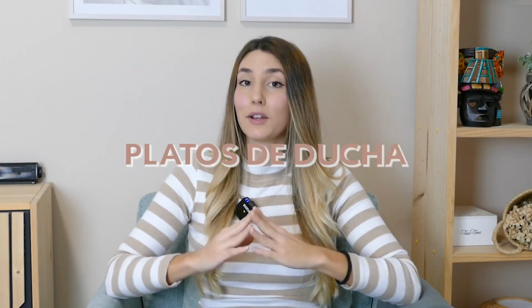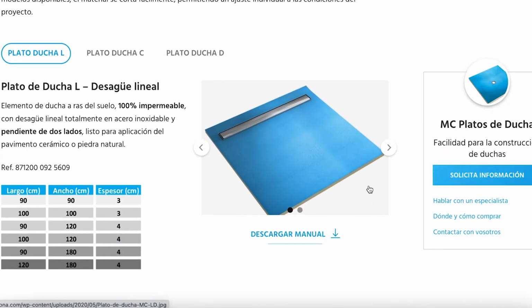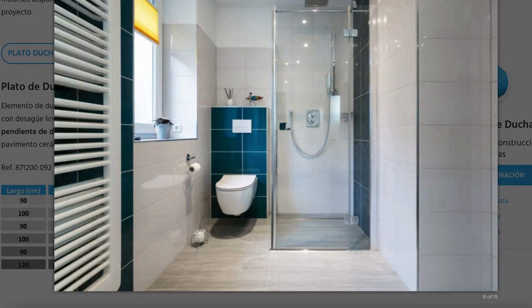But first, let's focus on the shower trays we're installing in the apartment. I'm really excited for you to see it. By installing this shower tray, we managed to leave the tray flush with the floor. Personally, I love it when the showers have the same tiles as the rest of the bathroom, because it gives a lot of continuity and harmony, especially if the bathroom is small. I think we can create a greater sense of spaciousness.